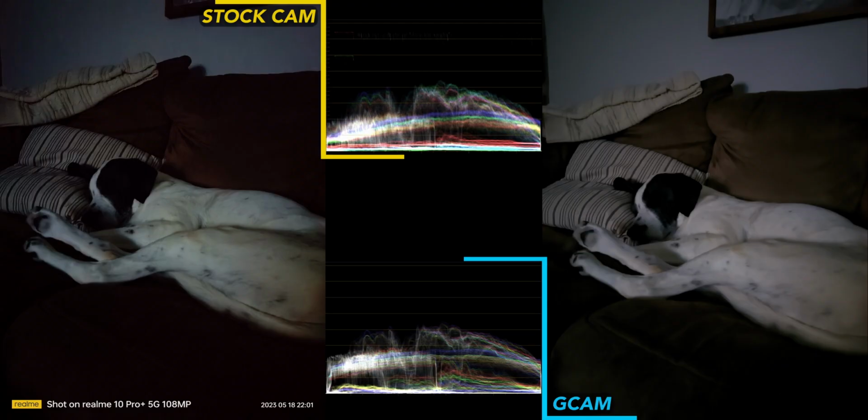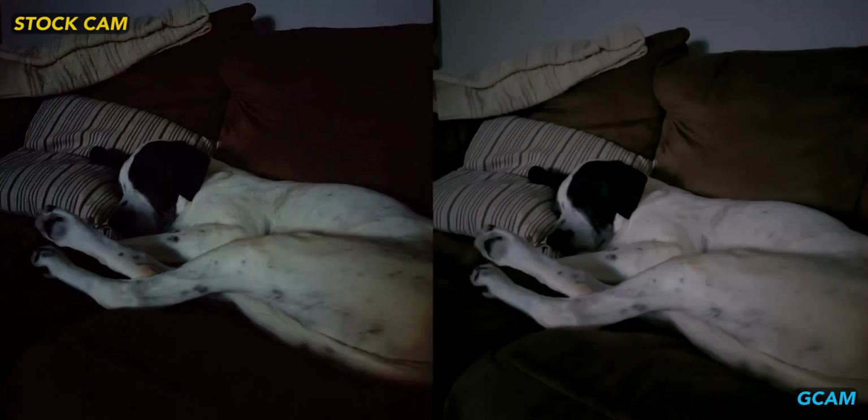Night shots are interesting since the stock camera and GCam take different approaches, like with my lazy couch dog shot. Stock camera is more crisp and detailed, but a little too dark. GCam brightens things up nicely, but loses a lot of detail in the process. I prefer the brighter shot, so GCam wins for me.